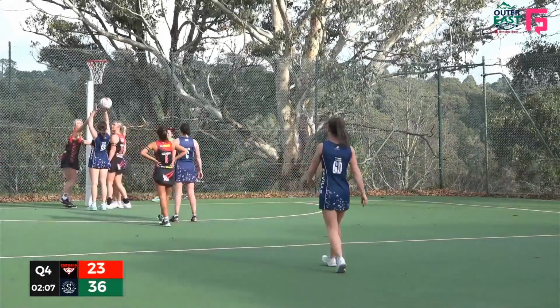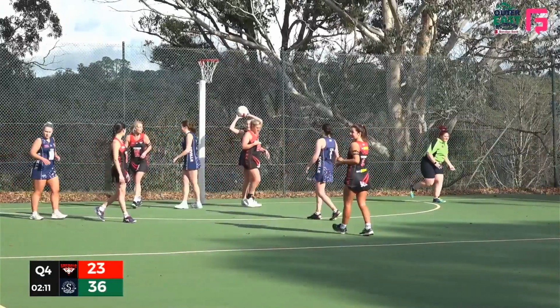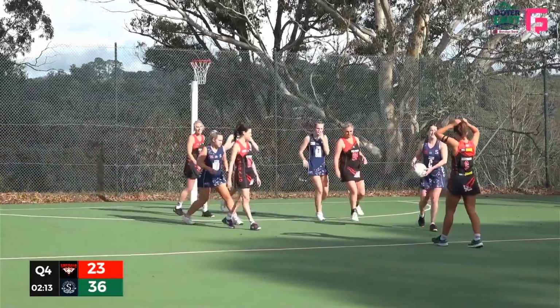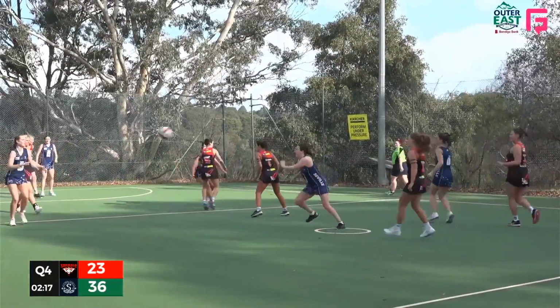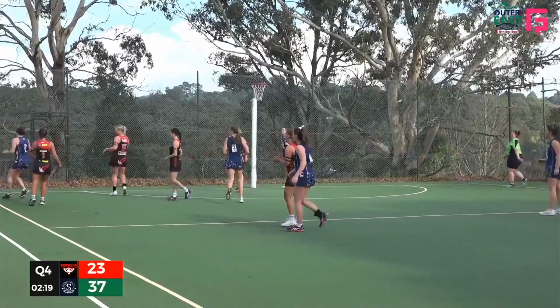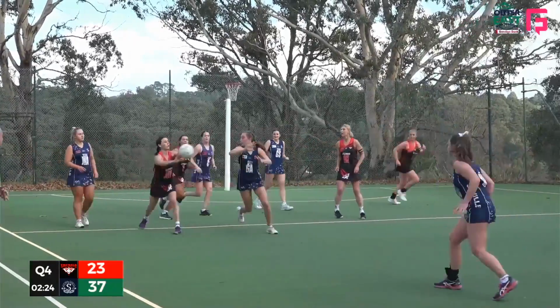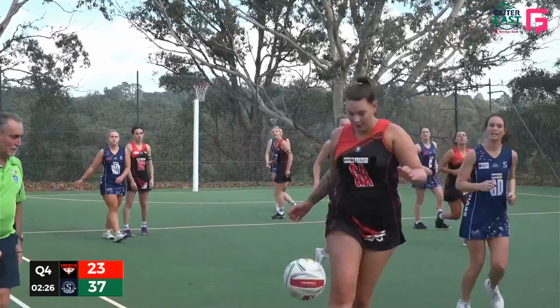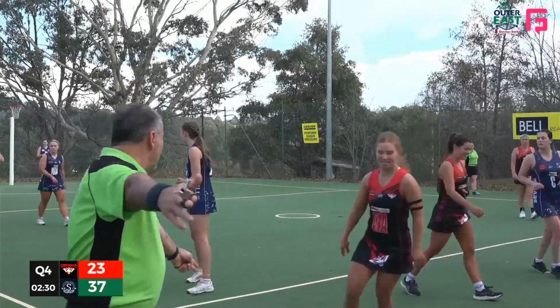What's happened here? And Bayliss puts that one through there for Seville. And so a couple of positional changes here for Seville with that injury. Really hope everything's okay. Never like to see that happen in any sport.